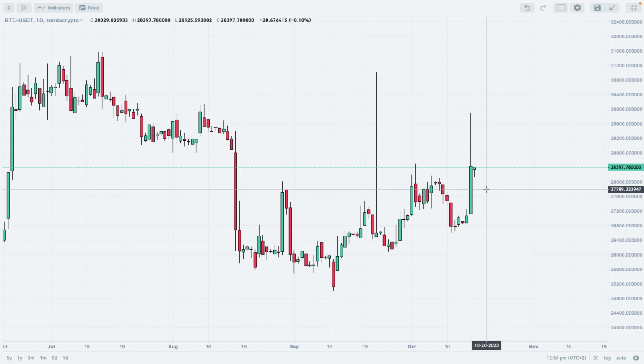Our particular attention goes straight to this candle here, yesterday's candle, that was allegedly made after the fake news was released over social media related to the Bitcoin spot ETF acceptance, right? As soon as the market jumped toward the level of almost 30,000 tethers, 29,887, very soon afterwards the market moved lower.